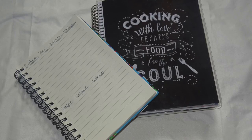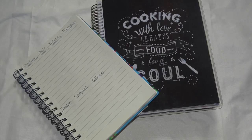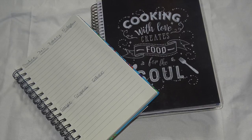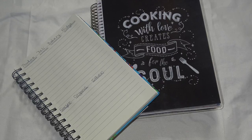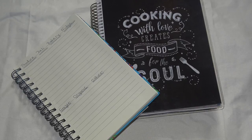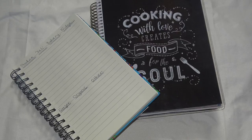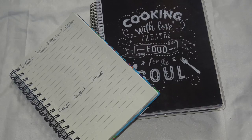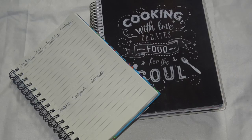So, how do I do it? First thing you have to consider is you have to look at your schedule, your family's schedule, if you're going out for dinner, if you're entertaining and things like that. And also I like to do kind of an inventory of my freezer and see what's in my freezer. So I try to include a few new recipes every month, and then also refer to staple recipes or meals every month as well.